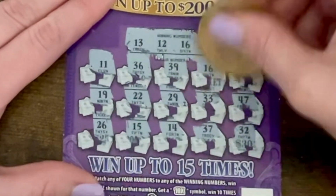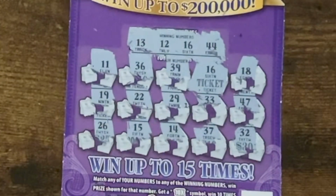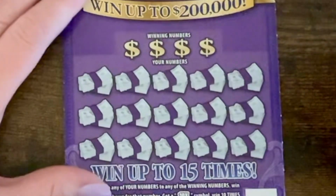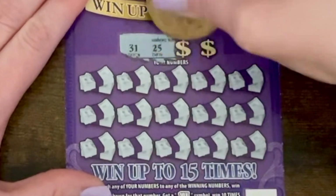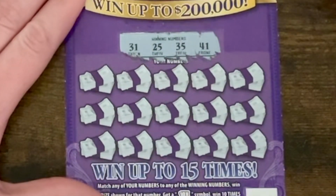Let's see what we win. Okay, not too shabby. A ticket. I'll take it. We still have 4 more cards to go. Hopefully we get some more wins. 31, 25, 35, and 41 are the numbers we're looking for.